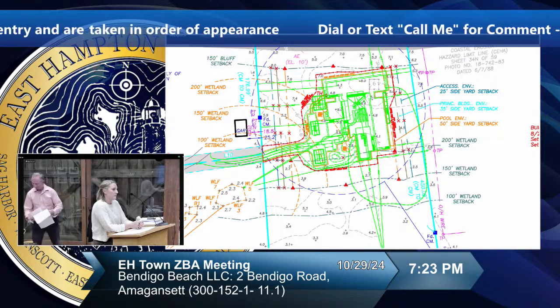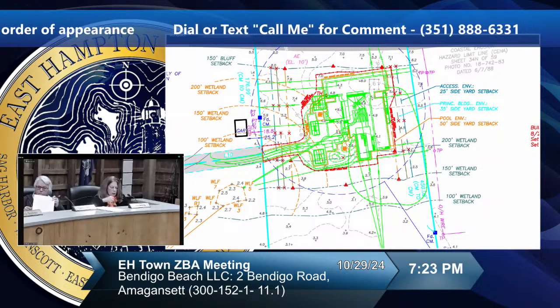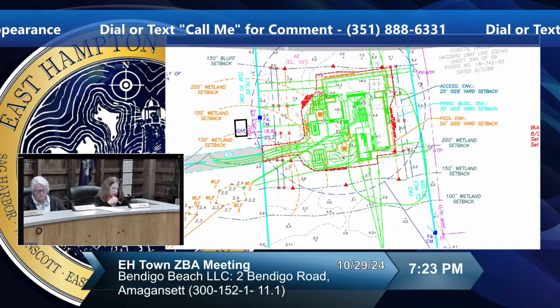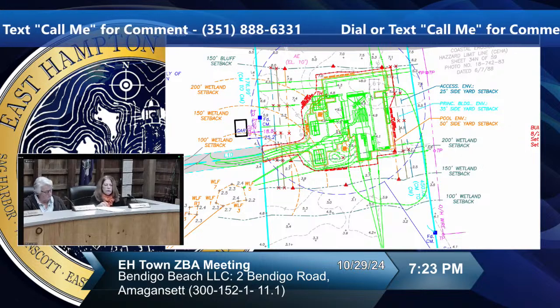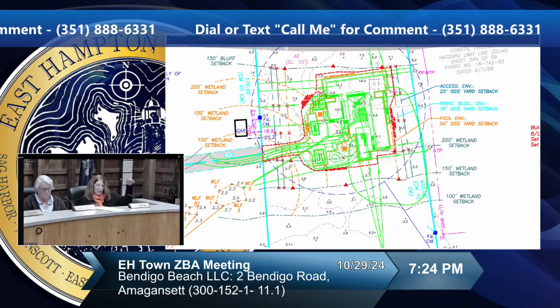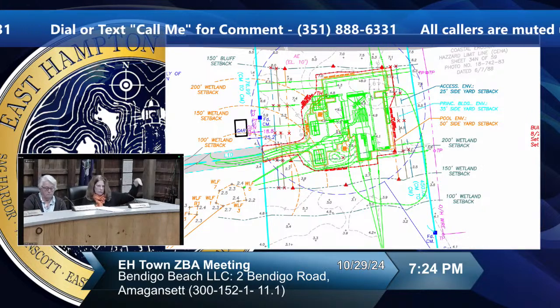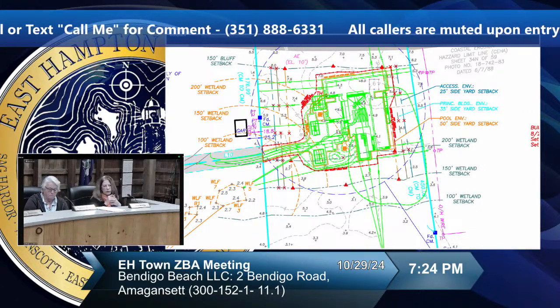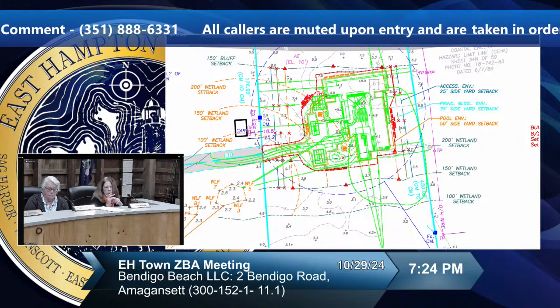I also know sometimes when we have applications on oceanside dunes, you make a specification or a condition of a rollout mat. I noticed the property next door has a fairly sizable raised bridge structure over the dune and down to the beach. I guess we could ask the applicant if there's a plan for that, but what's your recommendation?